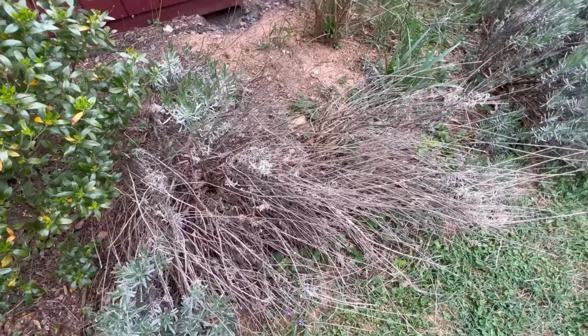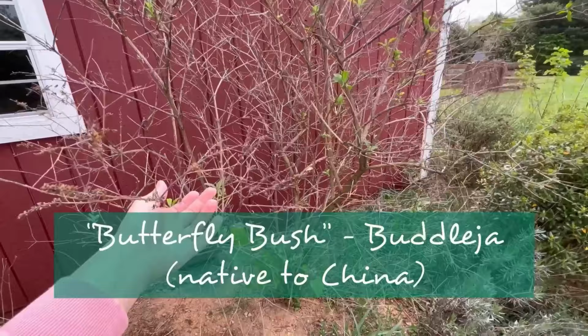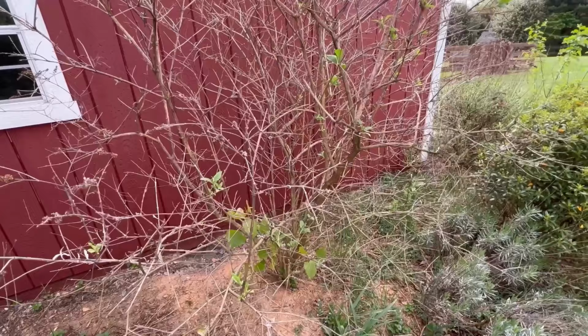Here we have a butterfly bush. Pretty much everybody who installs a pollinator garden ends up putting in a butterfly bush, so this is going to go as well. Again, it's just not serving the purpose that I want for this garden. Is that a cottonwood?